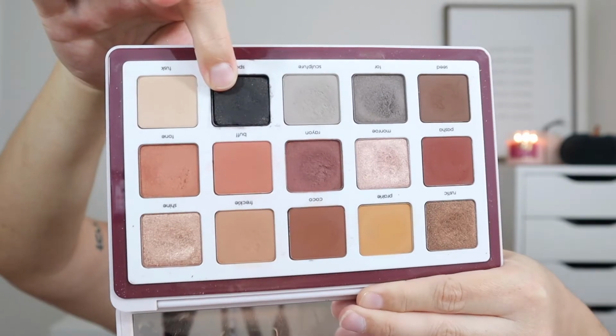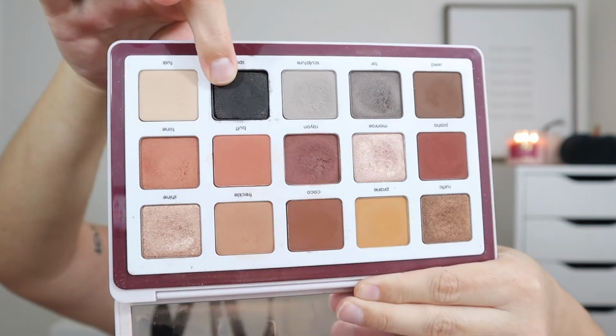I know, I talk about this all the time, but this is just so good. I have to hold the shadow or else it'll fall. But this palette, it really is your standard staple neutral palette. If you are someone who really doesn't play around too much with color and you pretty much just wear neutrals every day, grab this palette, you guys. It's very pricey, I know, but if you use neutrals all the time and you pretty much use mattes and then maybe standard champagne shimmers, you will love this one.